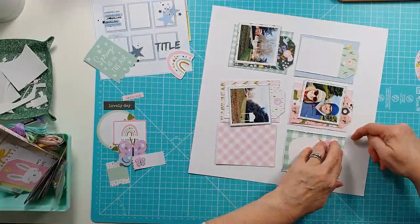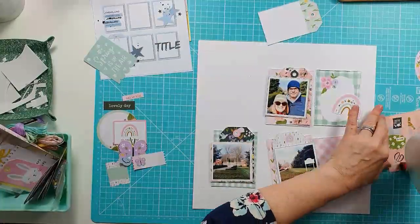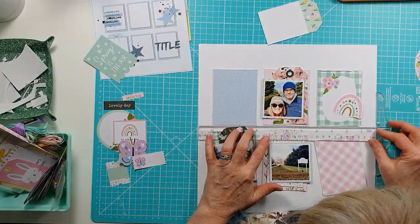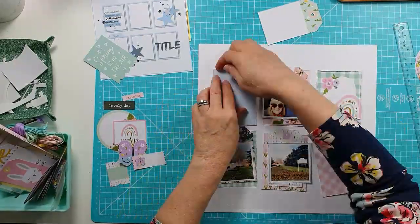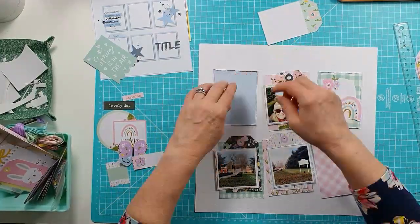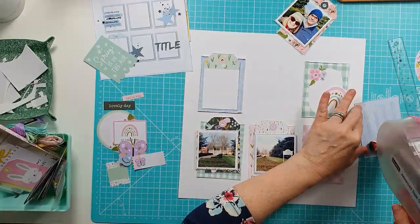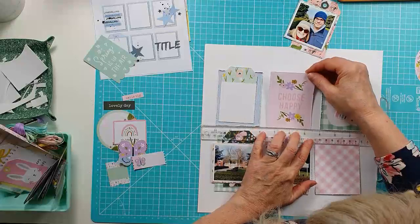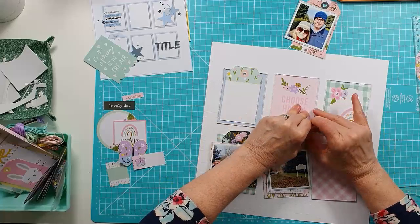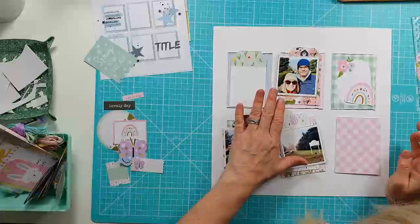So now I've taken out my trusty T-square to get those pieces stuck down, and I do like to have things straight. I don't just like to stick them down. So I'm just making sure that they are all even. Just lifting up the edges there once they're stuck down, again, just to add a little bit extra texture. I'm not really into scrapbooking really flat. I do really like to add layers and extra dimension. So I'm just getting all of these stuck down.